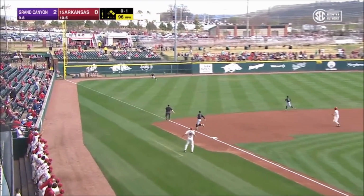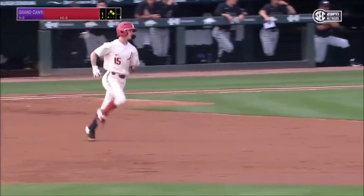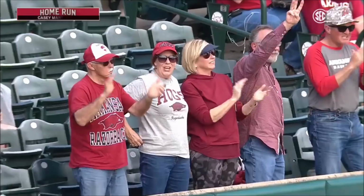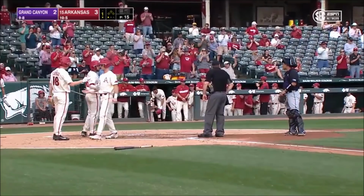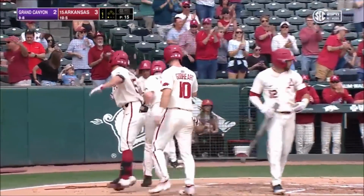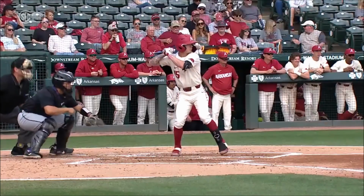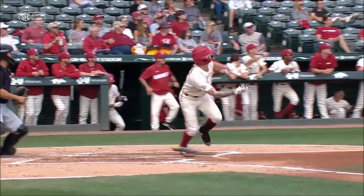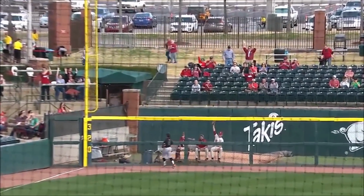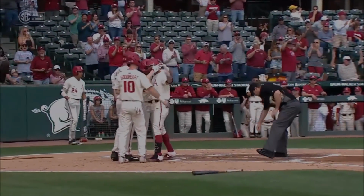Ripped to left. This has a chance to get up to the fence and beyond. A laser beam into the Razorback bullpen, and Martin's bomb scores 3. Challenge with a fastball up in the zone. His bat speed is absolutely tremendous, and you can see just the ability to turn around a pitch. That's about 94, 95, and you can see that was just a dart hit out into the bullpen. Bad effort by the guys in the bullpen. You got to get up off your chair and make a play out there.